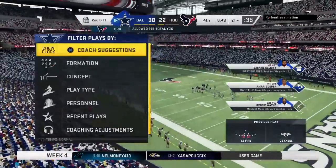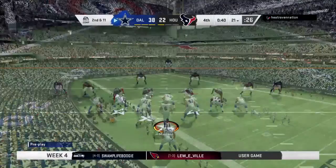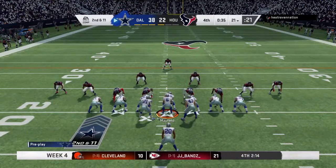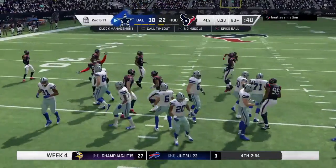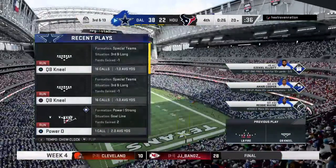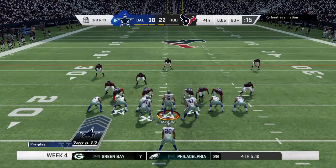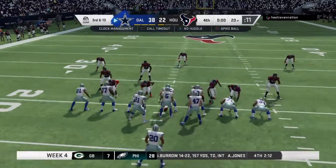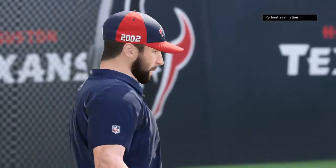Nice play by them on defense. Loss of a yard brings up 2nd and 11 at the 21-yard line. Here we go, D. The D can only stop it one more time as they take the knee. So time to start going in the other direction as they come up now 3rd and long. So this one will end in a victory for the Dallas Cowboys.